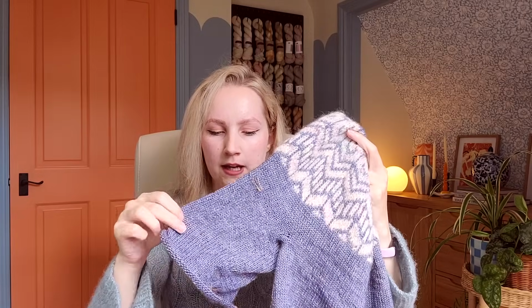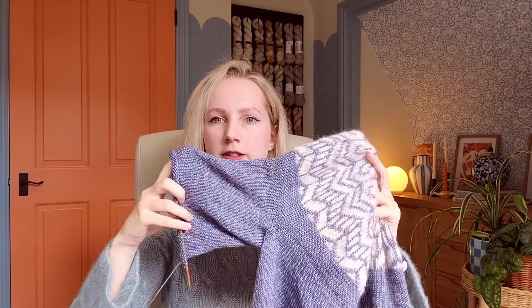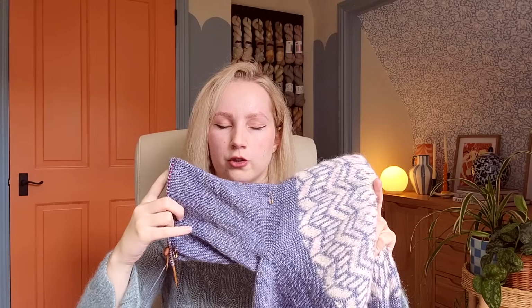And I really like it. So before losing motivation, I immediately picked up the next sleeve, and I have just now done my first decrease, so I finished the big part where I don't decrease. And yeah, it's been actually a joy working on that. The yarn is really not terrible to work with. It's an unspun, single ply yak and silk and merino blend, and I'm using wooden needles and I'm finding the experience really nice.